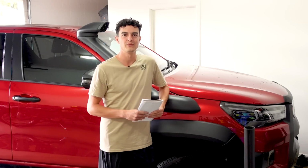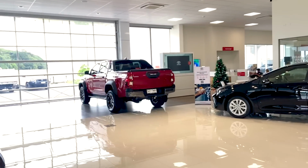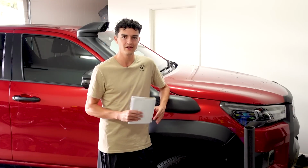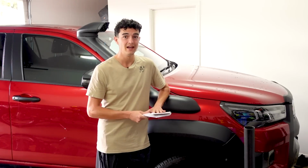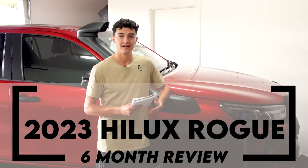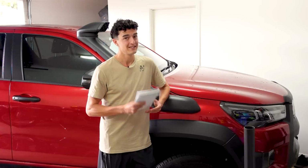G'day guys, it's Mark here from North Oz, and ever since I picked up this 2023 Hilux Rogue here 6 months ago, I've had a lot of questions and there's been a lot of curiosity, both on YouTube in the comment section, but also just driving around as well. A lot of people want to know what I think of this 2023 Rogue. So what I've done is I put together a very comprehensive list, in structured categories, of everything that I like and I dislike about it, based on what I have found after living with this vehicle for a little bit over 6 months now. So let's get stuck into it.